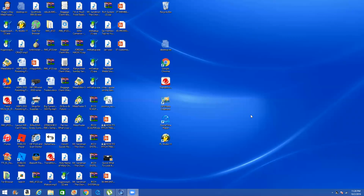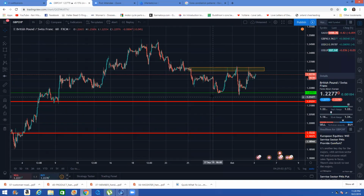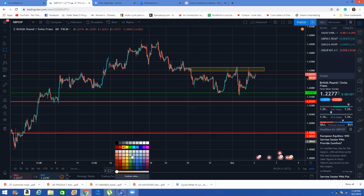Right. Supply zone. All right. Now let's look for another one. I could have sworn I had one. Hold on, y'all. I'm gonna look for it. I guess I can do this one. All right, cool. So that's the supply. Now let's do another one. Let's do a different color for this one.